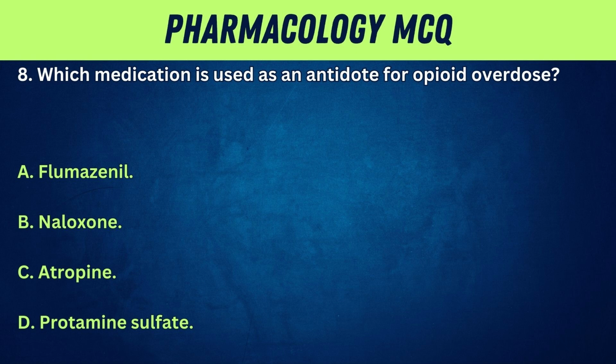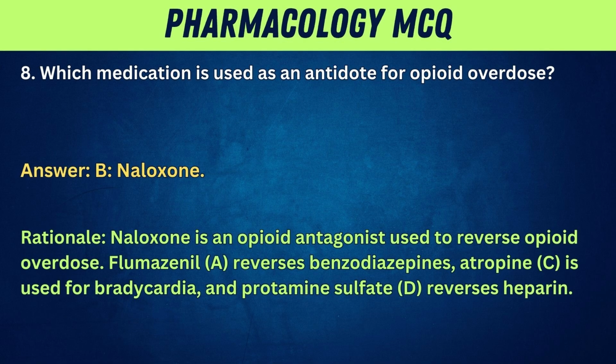8. Which medication is used as an antidote for opioid overdose? A. Flumazenil. B. Naloxone. C. Atropine. D. Protamine sulfate. Answer: B. Naloxone. Rationale: naloxone is an opioid antagonist used to reverse opioid overdose.